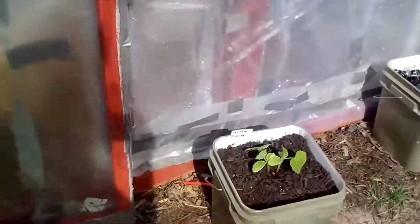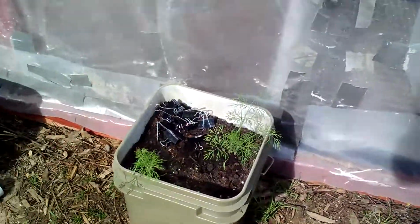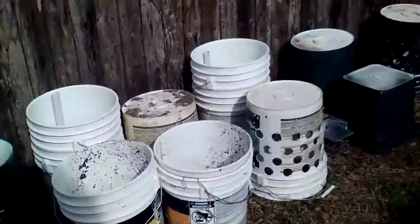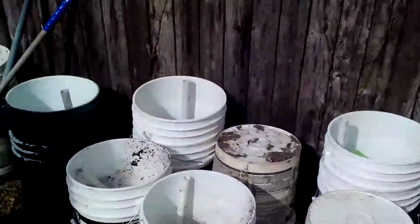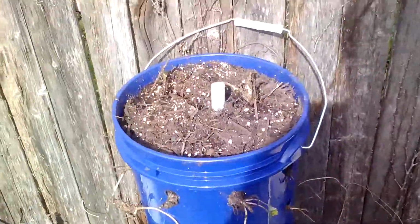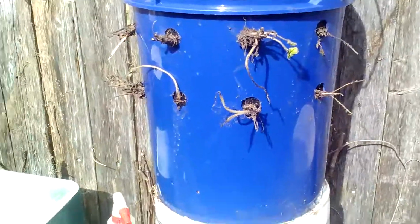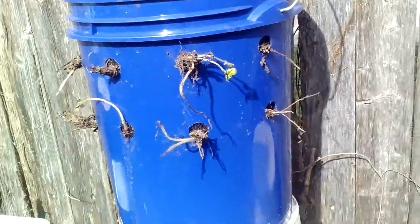I got one more plant to show y'all here. That's the mammoth dill. It's growing pretty quick. Getting the pots ready. These are going to be my tomato containers in another month. But went to Lowe's and picked up another 5-gallon, and these are strawberries.